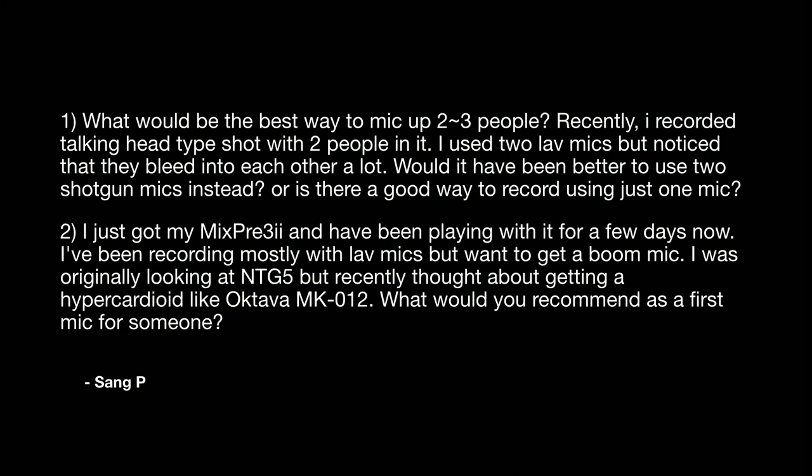So, all right. Second question, just got my MixPre 3.2 and I've been playing with it for a few days now. I've been recording mostly with lav mics, but want to get a boom mic. I was originally looking at the NTG5, but recently thought about getting a hypercardioid like the Octava MK012. What would you recommend as a first mic for someone? I really like that. Well, let me say a couple things.